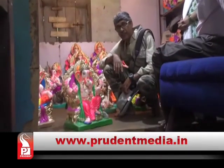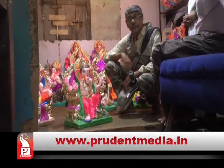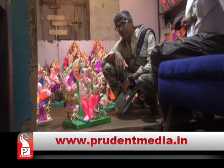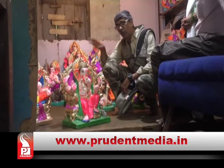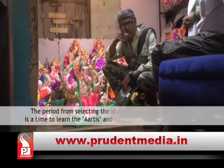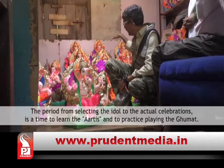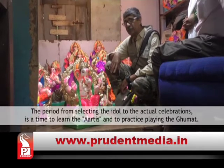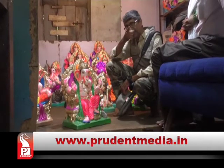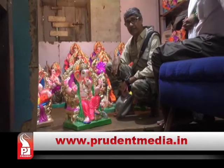Well, ladies and gentlemen, Mr. Abhijit has selected this idol. Look how beautiful it looks. And I'm sure that when we have this festival of Chaturthi, we should all go to Abhijit's house to celebrate this festival. I hope you have learnt your aarti. But for the time being, just see how beautiful these idols are. They are brought from Bicholim and they are for your choice. So if you are celebrating Chaturthi, come here and pick up the wonderful idols.